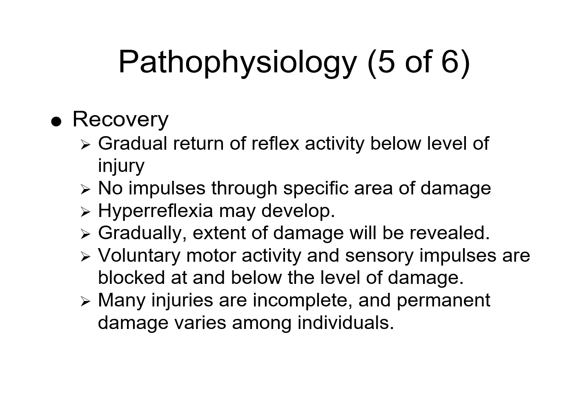Recovery from spinal shock is indicated by the gradual return of the reflex activity below the level of injury. No impulse, including reflexes, can pass through the specific area of the damaged neurons. In most cases, hyperreflexia will develop because the normal inhibitory or dampening impulse is not able to reach the cord level below the injury. Following recovery from spinal shock and return of the reflexes, spastic paralysis, sensory defects, reflex or neurogenic bladder and bowel function, urinary incontinence, and reflex defecation are usually present below the level of damage.